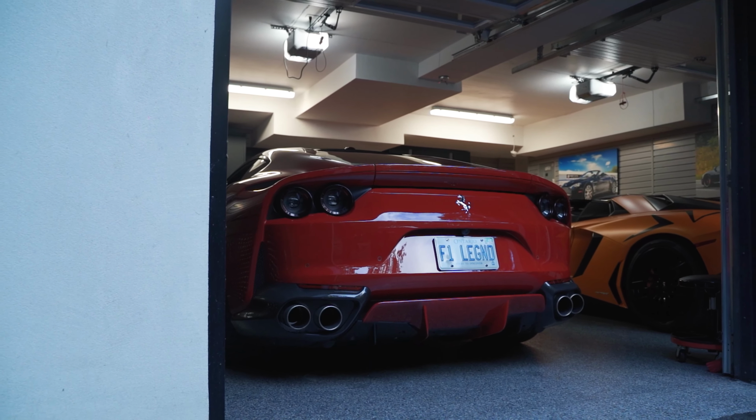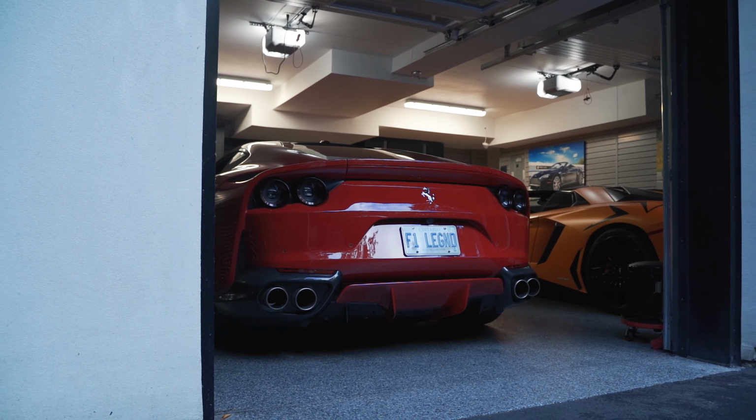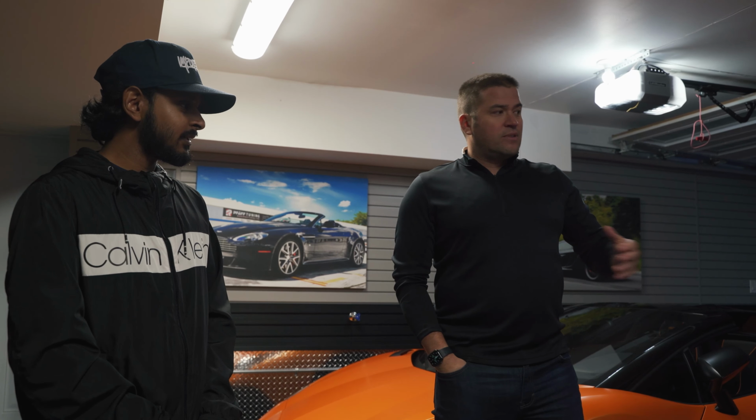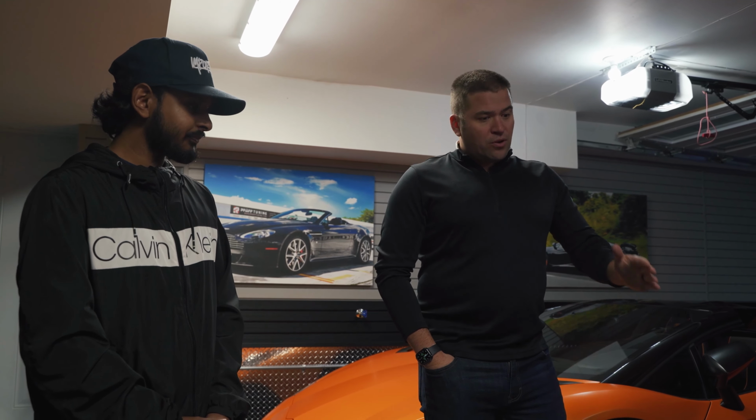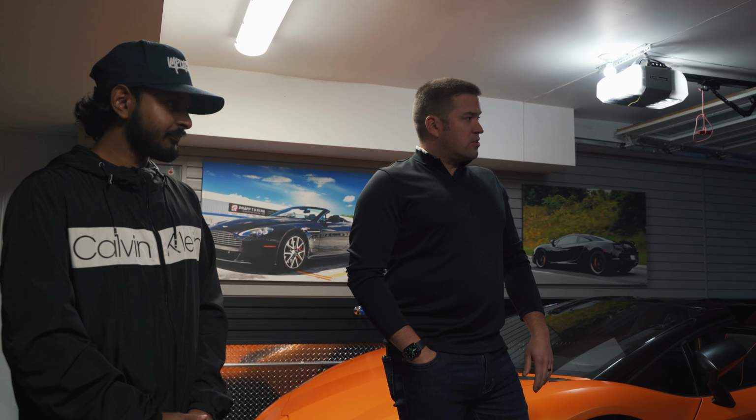This thing drives drastically different. They're both really good, but this is really comfortable. You can pack a bag and go for a long drive. Easily, yeah. You don't feel the bumps anywhere near as much in this either.